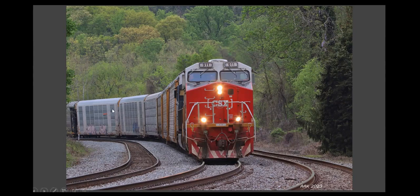For those not familiar, the Thomas Viaduct would be off to your left, out of view, around the bend a little ways right there. For those who are not familiar with the area, it's a very iconic B&O bridge in the Baltimore area.